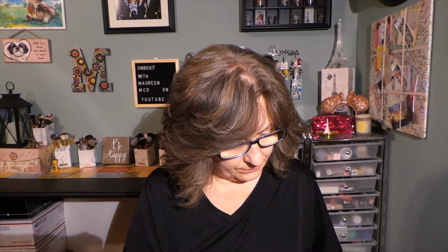So is that going to dry down? Is that a matte? Doesn't really say. No, it doesn't say. Okay. It doesn't matter to me. If it's matte and I don't like it, I can always put a gloss on top of it.